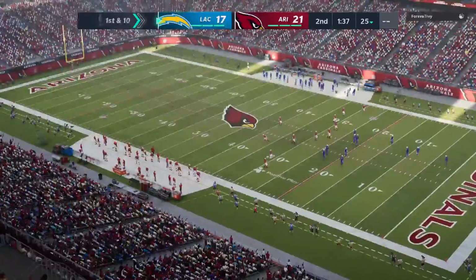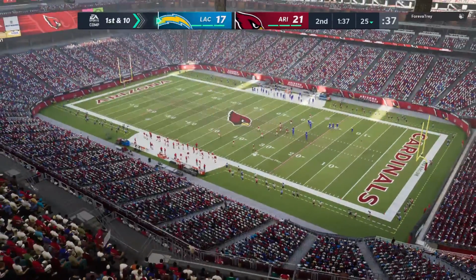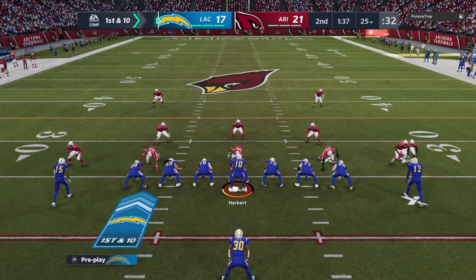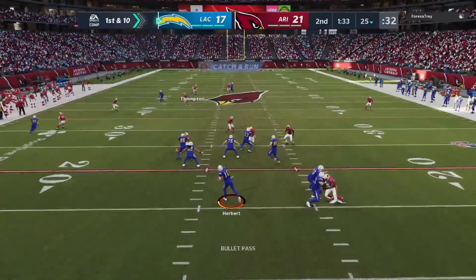Fair catch made at the 25-yard line. The Chargers take over 1st and 10. The Charger drive about to get going. And the points, they have come fast and furious in this quarter. You really don't want to be on the defensive side of the ball right now, do you?